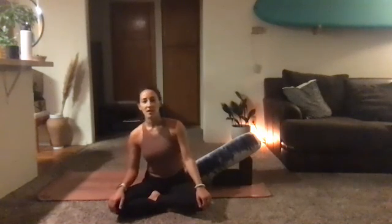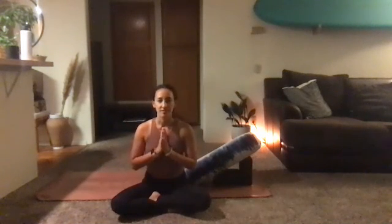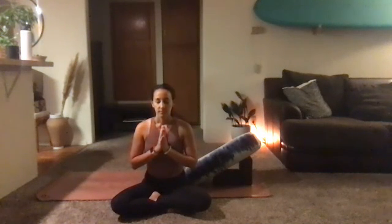With your spine long, you can keep your arms at your heart space. And just to close out the practice, take a breath in through your nose. And an open mouth exhale.